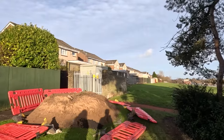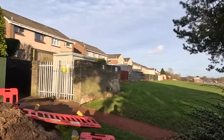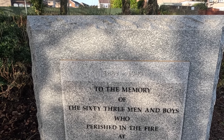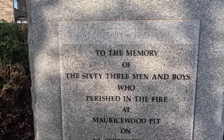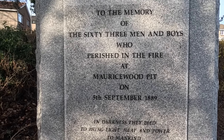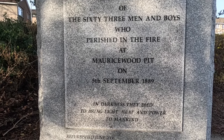Morriswood is now a big housing estate, and there's not much sign of the tragedy that unfolded underground here, but there is the memorial. It was put up in 1989 to commemorate the centenary of the disaster. The memory of the 63 men and boys who perished in the fire at Morriswood Pit on the 5th September 1889. And the wee bit at the bottom: in darkness they died to bring light, heat and power to mankind.